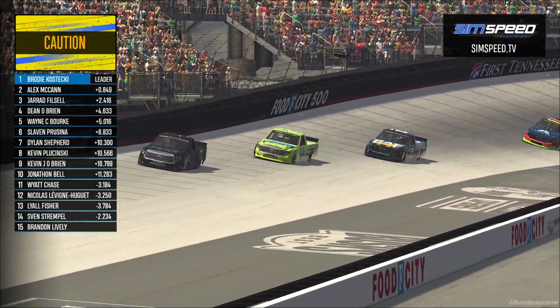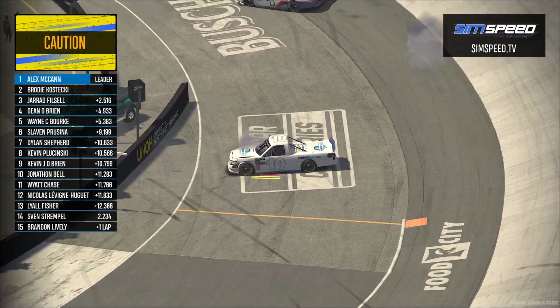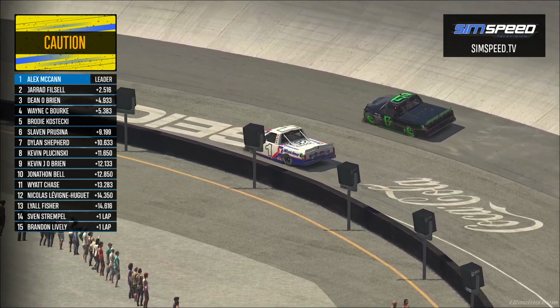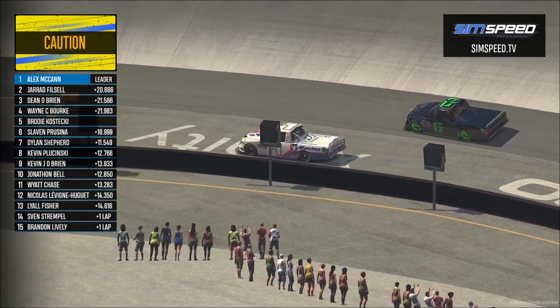Oh, there's a bit of incident down the back, and the yellow flag has come out. Damage for your race leader, Brody Kostecki. The engine gone on the number 1 car. He hit both of them in the end.